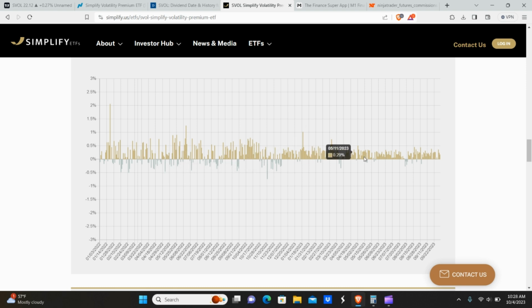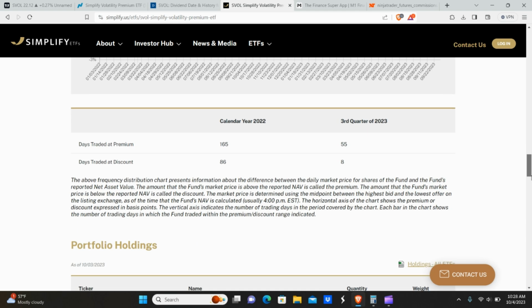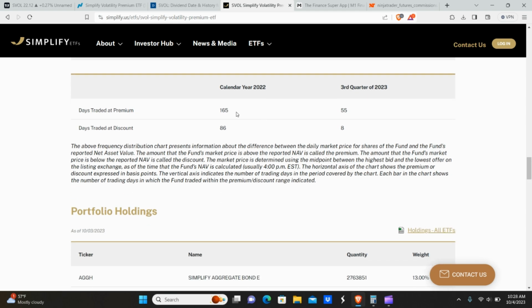And this is one way to measure whether a fund has NAV erosion or not, not just based on the share price, but also based on how often throughout time the actual ETF is at a premium versus at a discount. Obviously, if it's at a premium more, that typically is a good thing. So last year, you guys can see that because we were in a technical bear market, there were a lot more discounted days. This year, not so much.